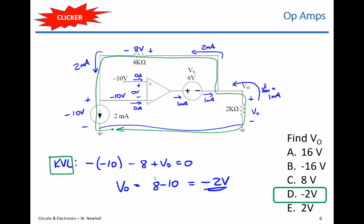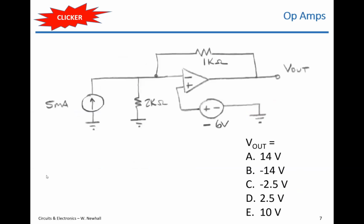All right, let's go to another problem. As you can tell, there's probably going to be an op-amp problem on the exam. So definitely work an op-amp problem, understand how to work these. Okay, so what is V out here? So take a minute and try to figure this out.